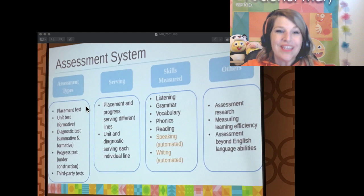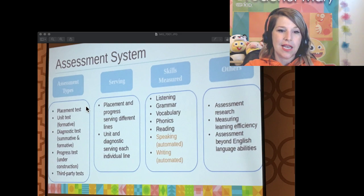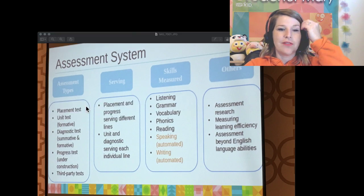So, this was at Las Vegas Journey, and the new curriculum manager here in the US was the one presenting. And it was very, very interesting. So today we're going to talk about the assessment system. You can see that they have different assessment types. There's, of course, a placement test done at the beginning. There's the unit tests, which we've all seen on lesson 6 and lesson 12. And these are formatives. And then there's diagnostic tests, which are summative and formative. And I'm going to point out on the next slide how those are different.